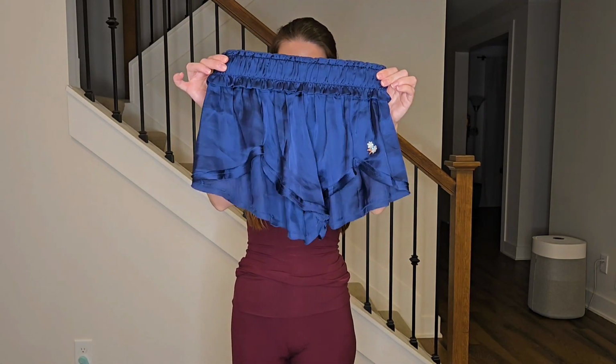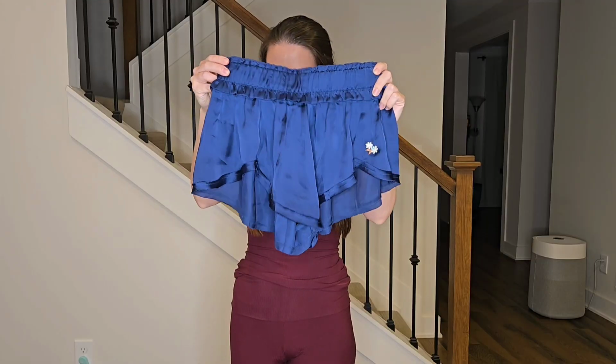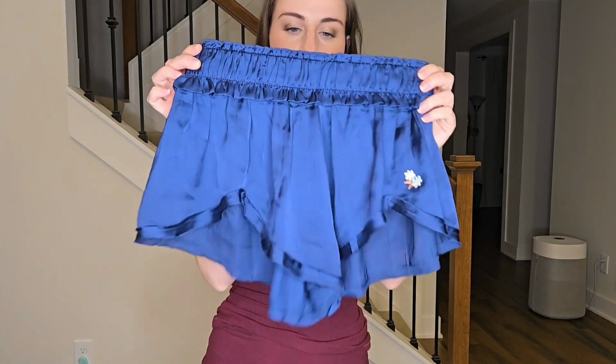The next product I got from Nordstrom are these super cute Free People Like Honey satin pajama shorts. They are, of course, satin.